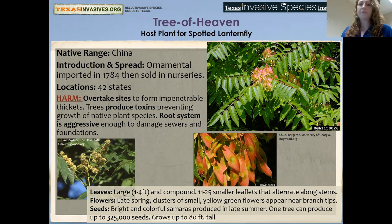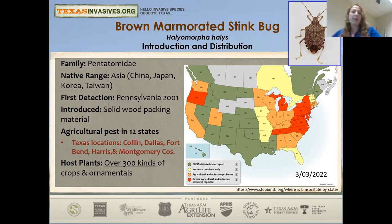The next pest that I want to talk to you about is the brown marmorated stink bug. This is a pentatomid, so it's a shield bug, and it's native to Asia. And this was first detected in Pennsylvania. This map shows states where it has been detected, where it's a nuisance, agricultural, or severe agricultural. So green is where it's present. So the brown marmorated stink bug is present here in Texas.